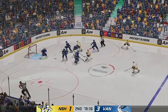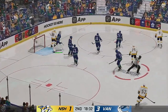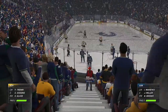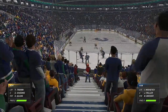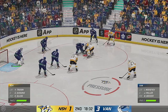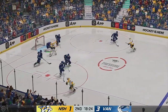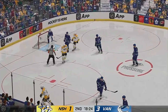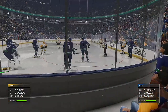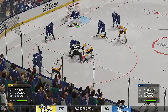The Predators win that offensive zone face-off. Gives them nothing in front. And they'll cover it up, forcing a stoppage in play. Lots of time left in this period. The Canucks have been getting solid offensive contributions, leading 3-1. Nashville's got it, and they're on the attack. Oh, slick work with the glove by Demko. The Canucks have dominated in the shot department here early in the second, and they lead this one.